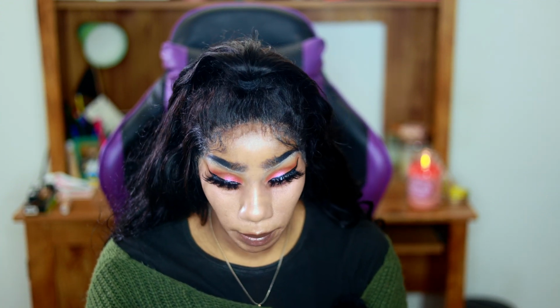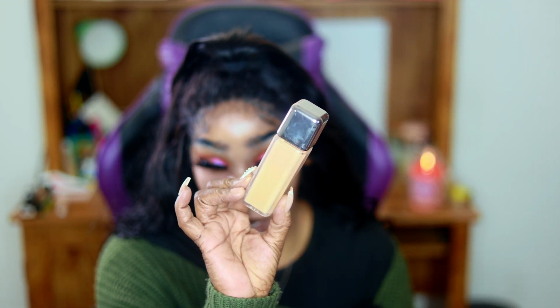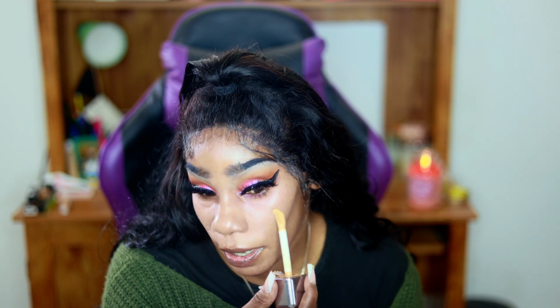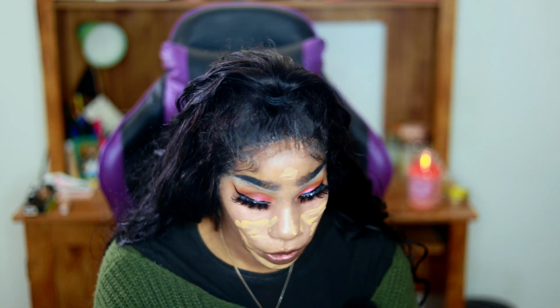I'm obsessed. So now we're gonna move on to foundation, and nobody's talking about this anymore. I mean, it was viral at one time, but I have been really liking this for an everyday foundation, the About Face foundation. This is actually a really good foundation. I like it a lot. It gives you minimal coverage, but I'm not a full coverage gal, so if you're a full coverage gal, you're not going to like this. I love the doe foot applicator, and I just feel like it's really easy to apply, and it's a very natural foundation. It has skincare ingredients in it, which is really dope.